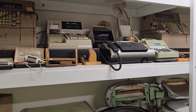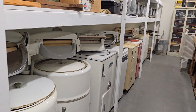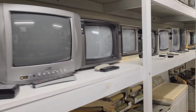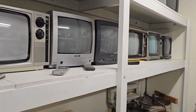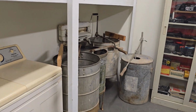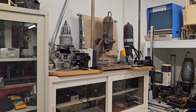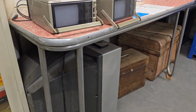Cash registers and washing machines. Wow, all different shapes and sizes. And then we have TVs. Little portable CRT TVs. A whole row of them, all different makes and models. Mostly 70s, some of them into the 80s. Some really early washing machines that weren't much more than a plunger. A little cabinet with cameras. There had to be cameras here. Some enlargers. Oh, little Toshiba TVs. They're cool. A bigger CRT down the bottom.